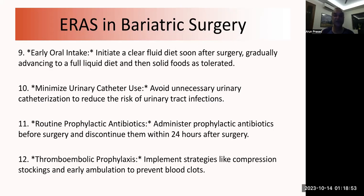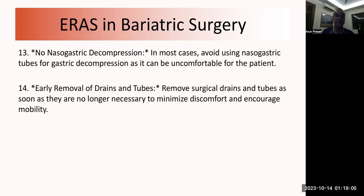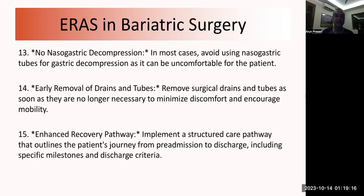Thromboembolic prophylaxis, whereby we use compression stockings and early ambulation to prevent blood clots. No nasogastric decompression, as I've already mentioned. Early removal of drains and tubes. Remove the surgical drains and tubes as soon as possible so that it minimizes the discomfort and encourages mobility.